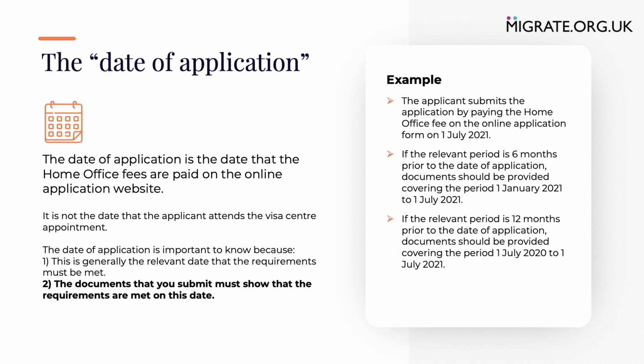On the other hand, if the relevant period is 12 months prior to the date of application, documents should therefore be provided covering the period 1st of July 2020 to 1st of July 2021. Again, you will note that the date that the applicant attends the visa centre is irrelevant.